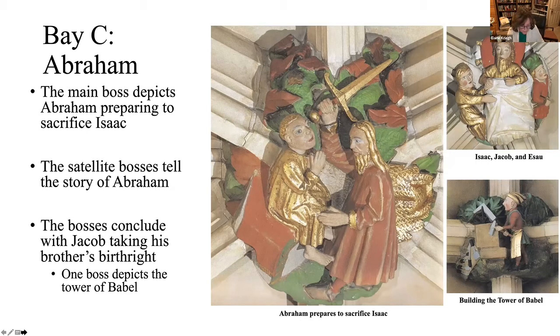to the story of Abraham. And it begins first with building the Tower of Babel, which is down on the right. You can see, obviously, what looks like a medieval workman working on it. The Tower of Babel is actually depicted as a castle. And then the main boss shows Abraham preparing to sacrifice Isaac.